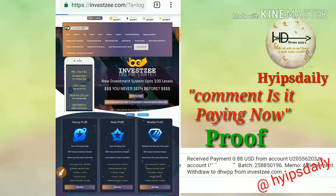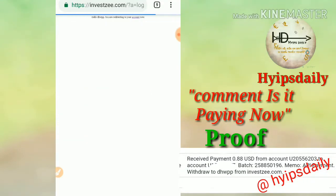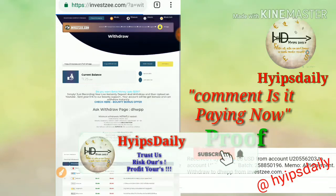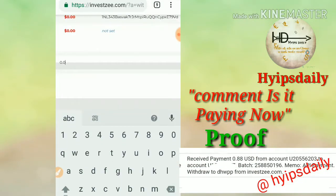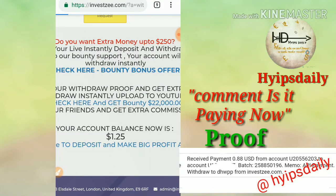Here I just tried to withdraw my account balance, friends, because yesterday I invested $1 in a plan, 11% hourly for 19 hours. I hope you can see my account balance is $1.25. I just try to withdraw this amount. For that I click the withdrawal button, which directs me to the withdrawal page. Here I have to choose the wallet my account balance is in. There are 88 cents in my Perfect Money account. I enter the amount and then click request.